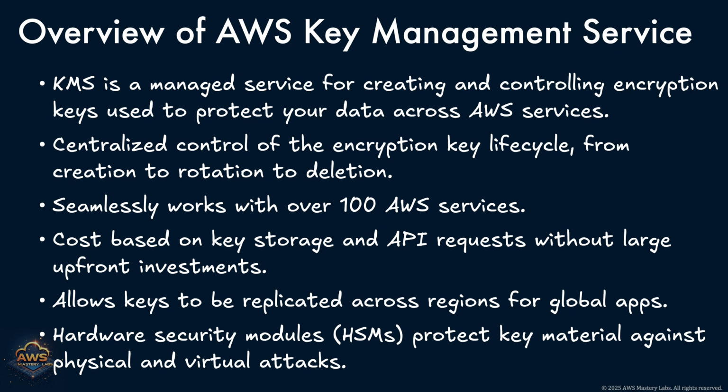At the heart of KMS is key lifecycle management, from key creation, rotation, and usage, all the way to secure deletion. This centralized control ensures consistent security practices across your environment without having to build and maintain your own cryptographic infrastructure. One of the biggest strengths of KMS is how well it integrates. It works seamlessly with over 100 AWS services, from S3 and EBS to RDS and Lambda, enabling you to encrypt data at rest or in transit with just a few configuration steps. This tight integration means you can apply encryption broadly without needing deep expertise in cryptography.